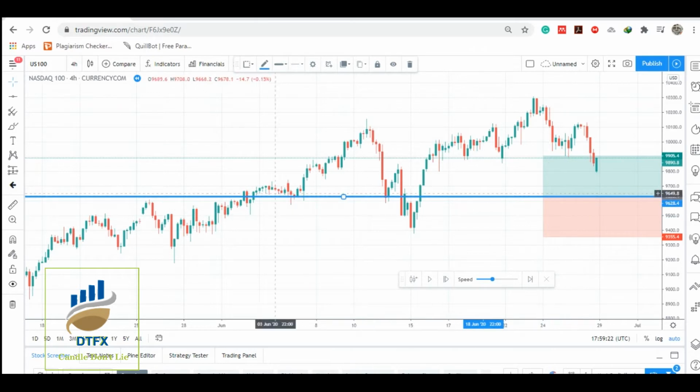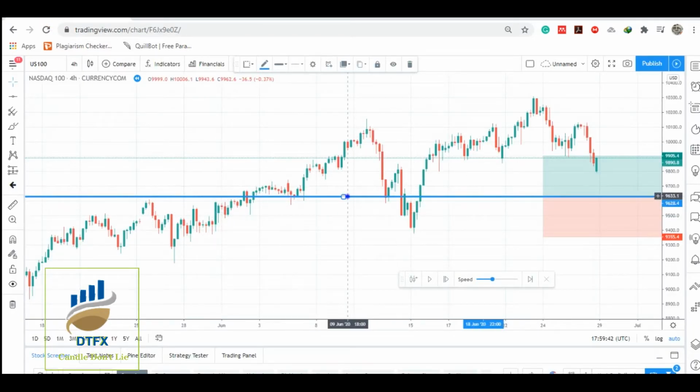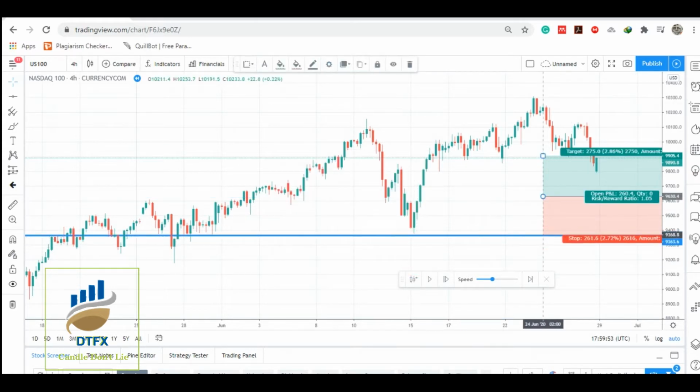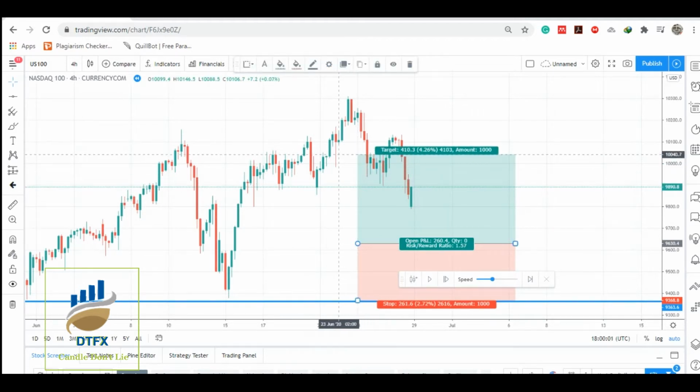Okay, exactly the spots, and our stop loss is at 9363.6. Oh, what a marvelous trade. And the stop loss is around here, and we target 1 to 3.